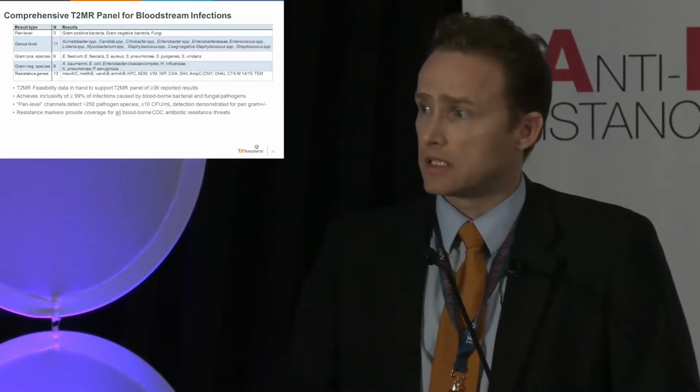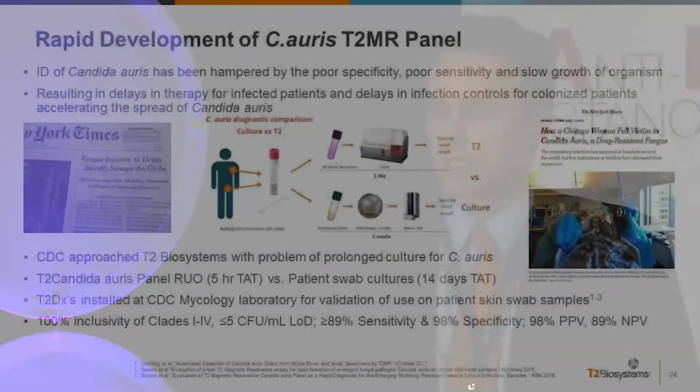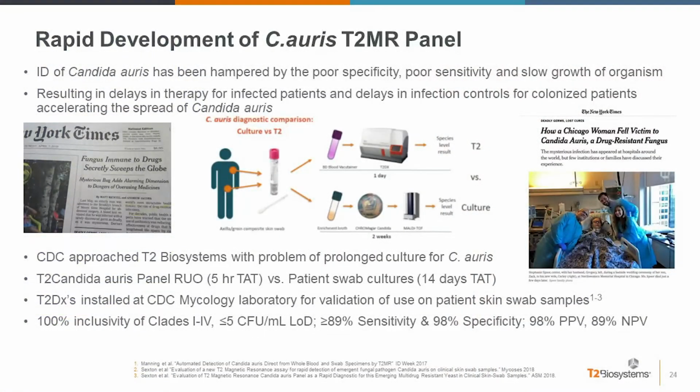The other panel I think there's a significant need for, and we've been engaged with discussions. There are, as I mentioned, hospitals that are using this panel and stockpiling it for the outbreaks that they're seeing outside of the US. And it's available for RUO and folks to look at and do studies, using this kind of technology for patient surveillance.